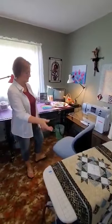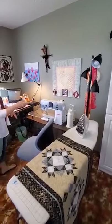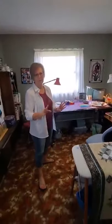So that U-shape is kind of what I like here. I've got my ironing board, sewing, and cutting all in one space that I can just kind of roll back and forth with my chair.